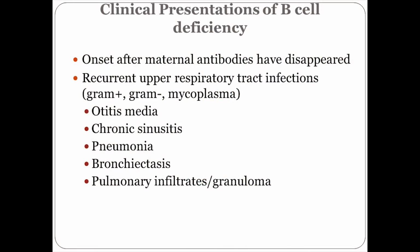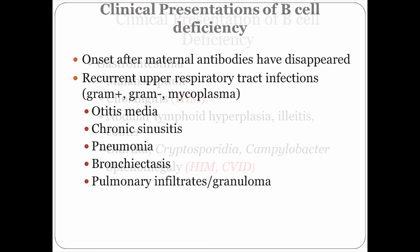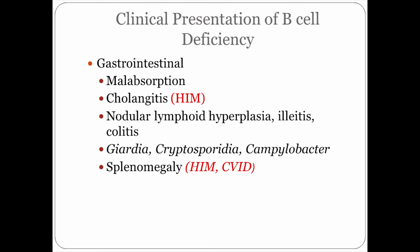So clinical presentations of B-cell deficiencies: these patients have recurrent sinopulmonary infections with gram-positive, gram-negative organisms, mycoplasma. They'll present with recurrent ear infections, sinus infections, lung infections complicated by bronchiectasis or pulmonary infiltrates. They can have recurrent GI symptoms, so malabsorption, cholangitis, which you'll see with hyper IgM, lymphonodular hyperplasia, ileitis, colitis, infections commonly with Giardia, Campylobacter, Cryptosporidium, and often you'll see splenomegaly, especially with hyper IgM syndrome and common variable immune deficiency. Always check your patients for hepatosplenomegaly. It's a red flag.